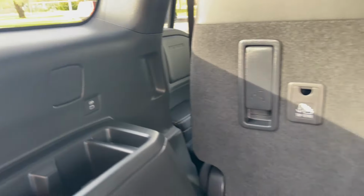You've got your tow/haul button down here. I appreciate the intuitiveness of the infotainment that Toyota has. Wireless Apple CarPlay, Android Auto, things that, again, you expect at this point. These vents here, when I looked at them, I thought they were going to be really cheap and chintzy because they look cheap and chintzy. They're little plastic vents, not impressive to the eye, but by the feel, they really are.